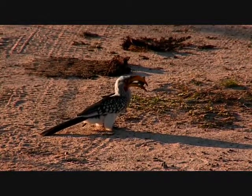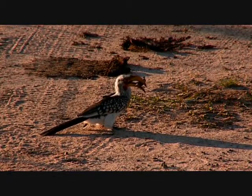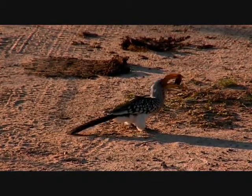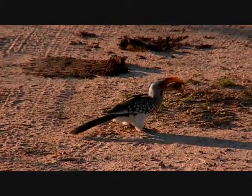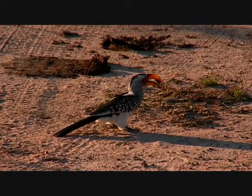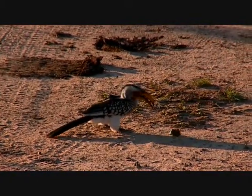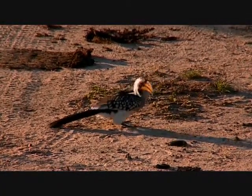Unfortunately, I don't have that call on this app. I do apologise, and I don't have it with me at the moment. But it's slightly different, but not too much different. And if I can get that call for you, I'll try and replay it another time. But there's lots of different hornbills around, and we see a few different ones. We do see the African grey as well.